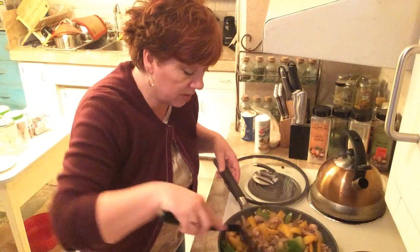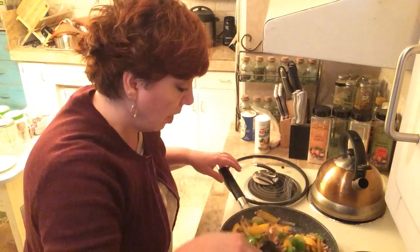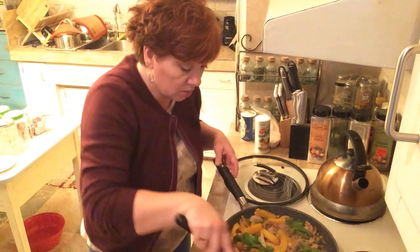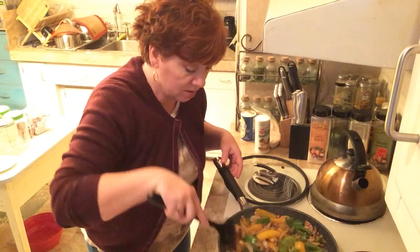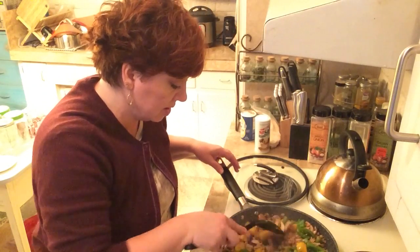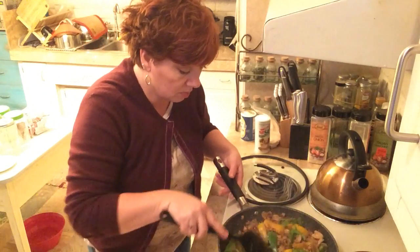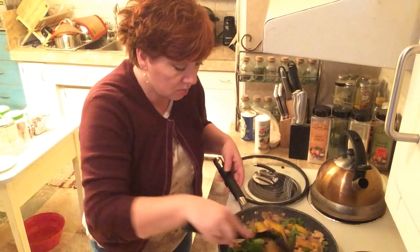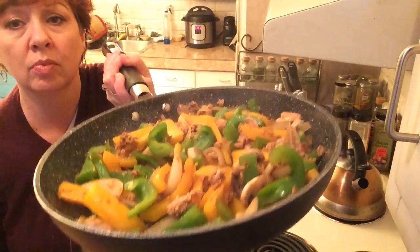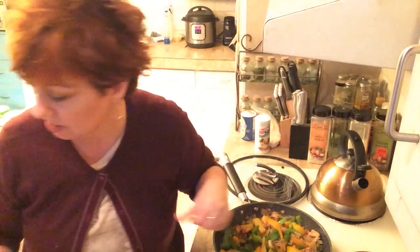And we just really want this to heat through. We want our peppers to be a little al dente, so they're nice and crisp, not too soggy. The mushrooms are nice and done, and of course the onions are nice and done because we did those first. Now, see the color of that. That dark color is from those sauces.